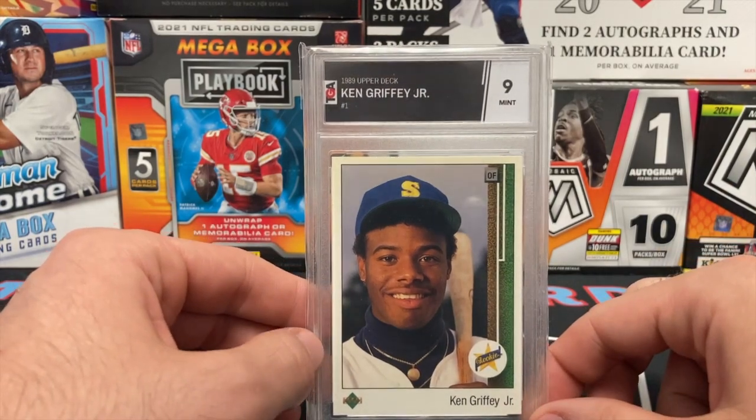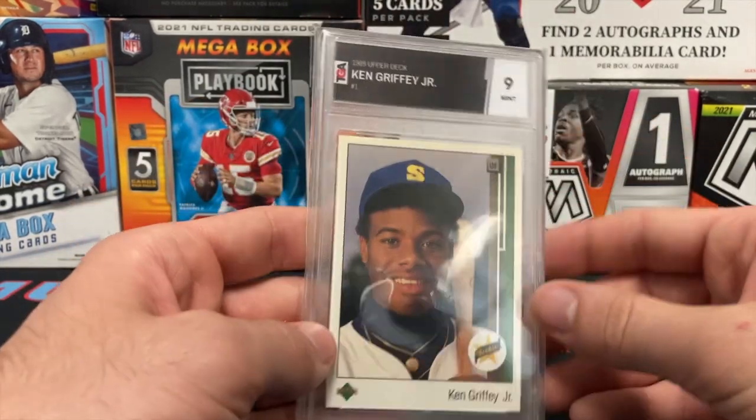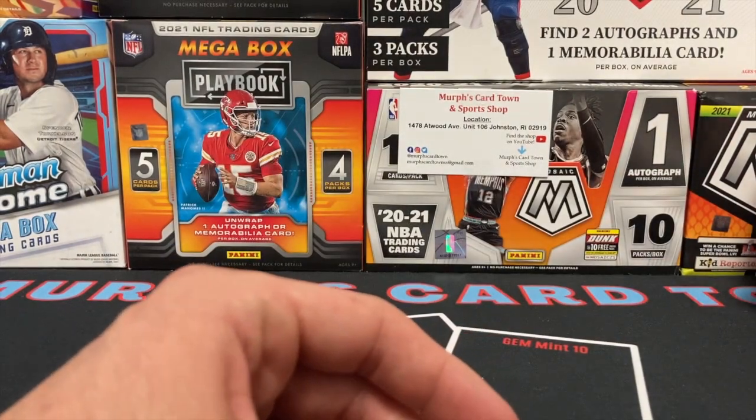That is very, very sexy. Oh, that is super duper clean. The gentleman that bought this card is definitely going to love that. I believe he collects with his son, so I know that they will definitely enjoy that.